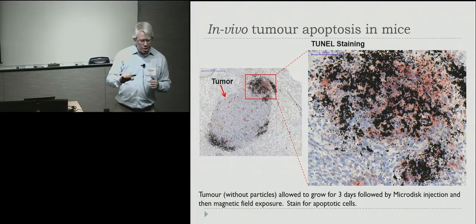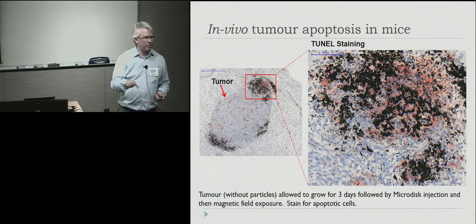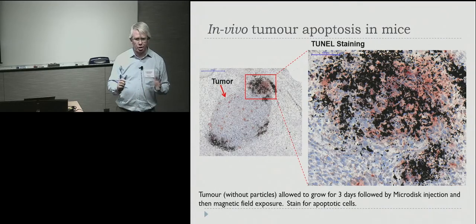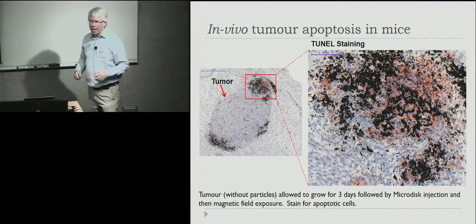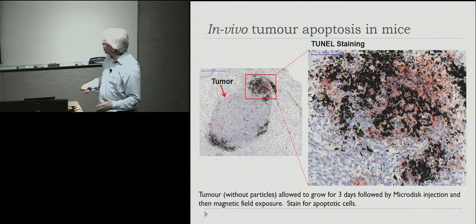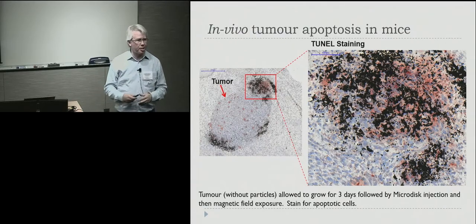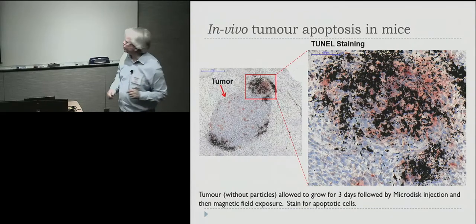We only do that once, but then every day for the rest of the life of the animals, we give them 20 minutes of exposure to the magnetic field. That's about the threshold at which they begin to get stressed, and so we don't want to stress them any more than we have to. And then we measure how long they live for, and at the end of their lives, we do post-mortem analysis, we do histology, we section their brain, we section the liver, the testes, all the different organs, and check where the particles have got to.